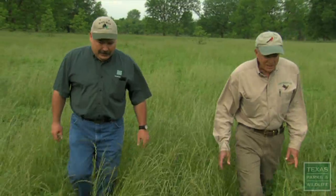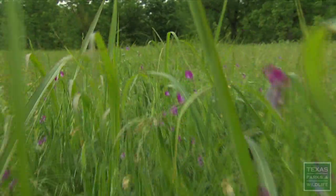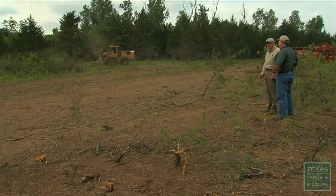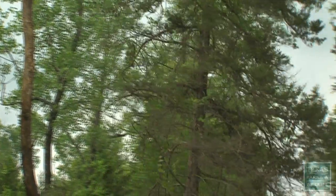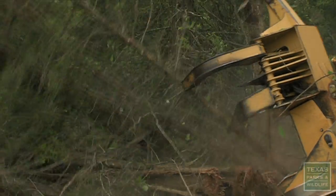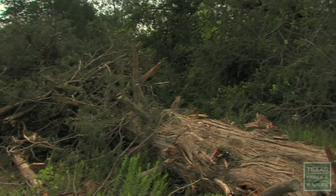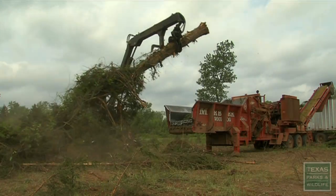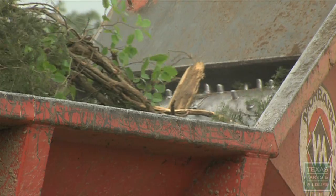"Yeah, I would assume." He's working with Texas Parks and Wildlife to restore some of the savannas and bottomland hardwood forest habitat that used to be here. "Eastern red cedar, though it's native, it's really taken over. So in order to restore that diverse forest savanna that should be here, first of all, you have to remove those cedars so that those other things can return."